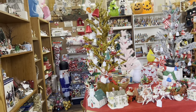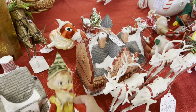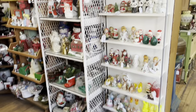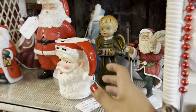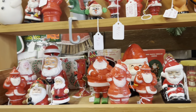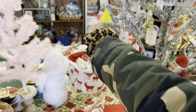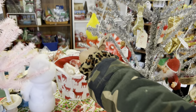All right, well, here's the holiday booth. I kind of already know a lot of this is gonna be just below or full retail, I should say, but it's always fun to look. I've definitely found things here in the past. $60. Let's see. I did catch a glimpse of this Holt Howard ornament though. How much is it? $3.